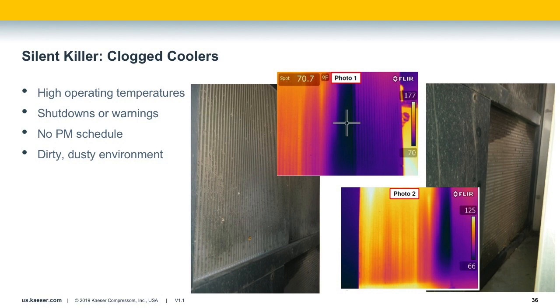The picture on the right is a compressor at the same location, just newer. You can see that there is much more heat distribution through the cooler, but it still has a dead spot on the right in black. While this unit definitely can distribute the heat better through the cooler, the unit is still overheating.